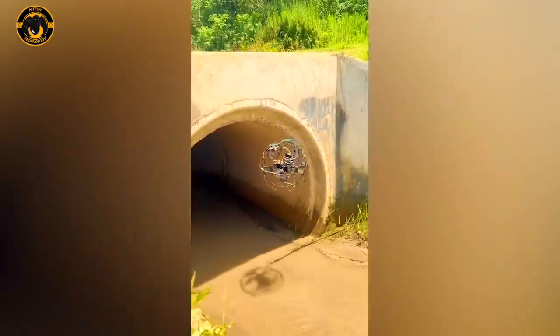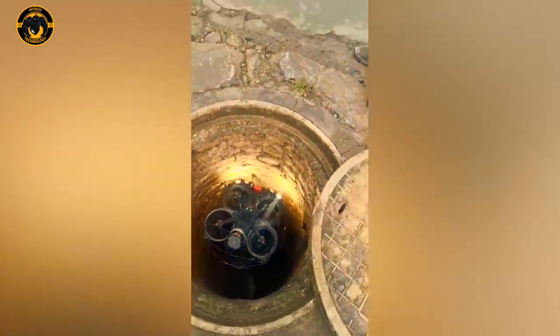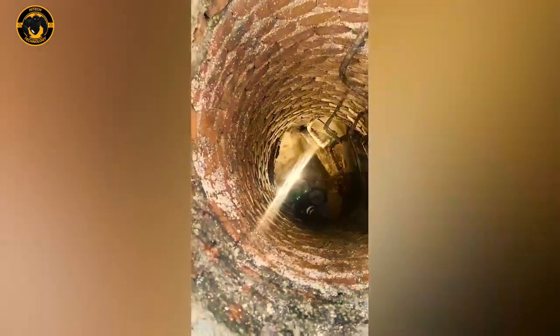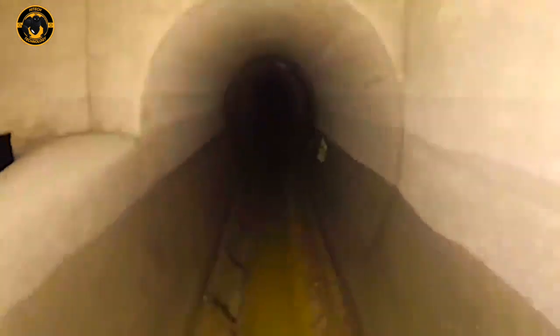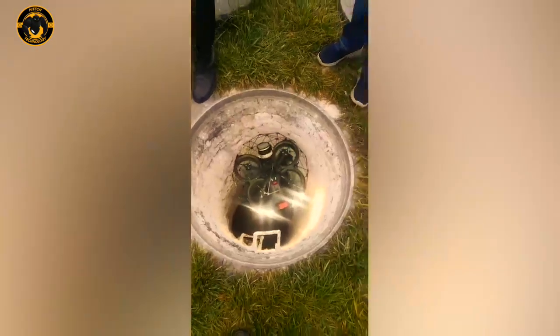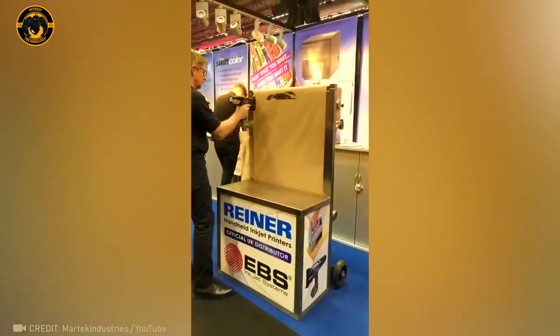See, these inspection drones handle crucial jobs, keeping people away from risky environments. Print on the go like a pro with this handheld printer.